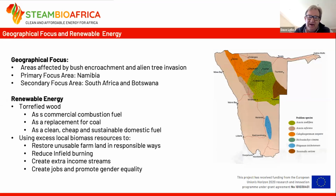The primary research area is around using biomass as a torrefied wood, as a combustion fuel, and it will be used as a commercial combustion fuel for coal in coal burning burners, as well as a clean, cheap, and sustainable fuel for domestic stoves and people who don't want to deal with the problems with wood burning and cooking with wood in those rural areas. So as I've discussed, we will remove the biomass to restore unusable land. We'll reduce infield burning. We'll create extra income streams, and there'll be jobs that are created as a result of these value streams that are created.